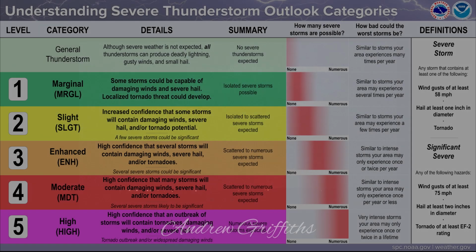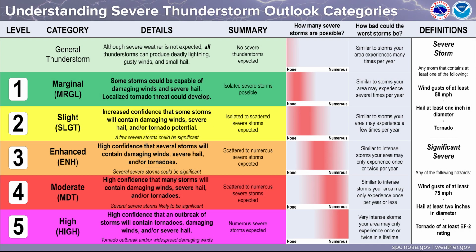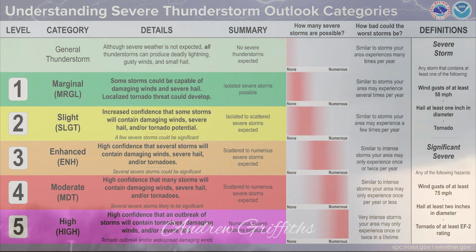If you're in the level 2 out of 5, the slight risk, that means that isolated to scattered severe storms are expected, and a few severe storms could be significant. This is similar to storms that your area may experience a few times per year. Again, this isn't out of the ordinary, and it's a somewhat standard severe weather risk for much of the plains in the southern United States during the spring. However, this should still be taken seriously, as damaging and dangerous weather has still occurred within a slight risk.